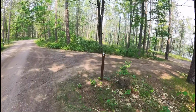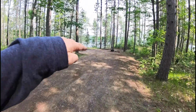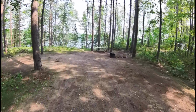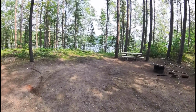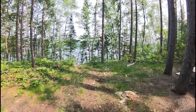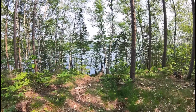Okay, 8 here, non-reservable. Since nobody's in it, I'm going to take you down and show you the view. This one slopes downhill, but if it works for you, you can choose it since it's first come first serve. This one overlooks the lake quite nicely, and they've done a lot of cutting through here lately.